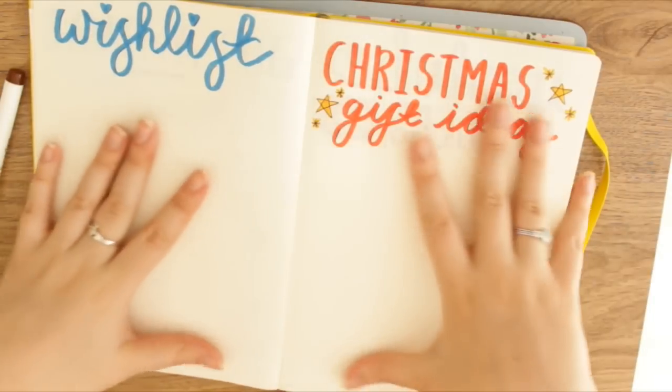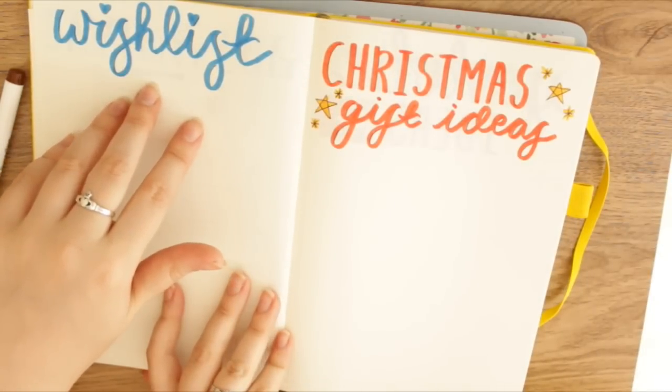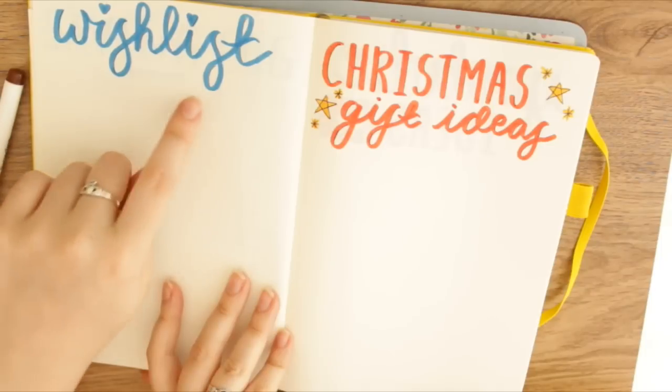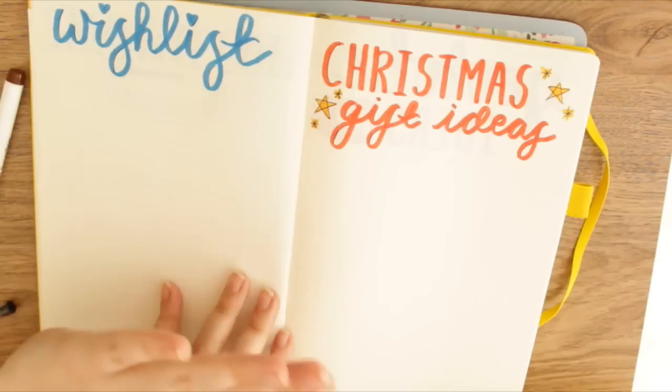Then I've got two that are kind of linked. So I've got a wish list page. Whenever I want to buy something I write it on a wish list with the cost next to it. I very rarely just go ahead and buy stuff on a whim. I know it might seem like it sometimes, but that's quite rare.